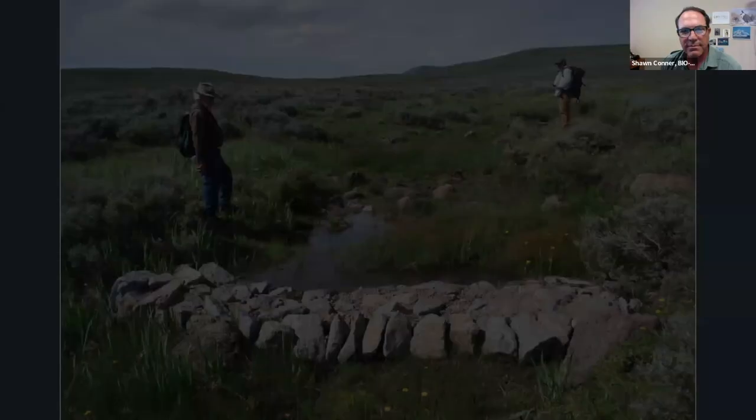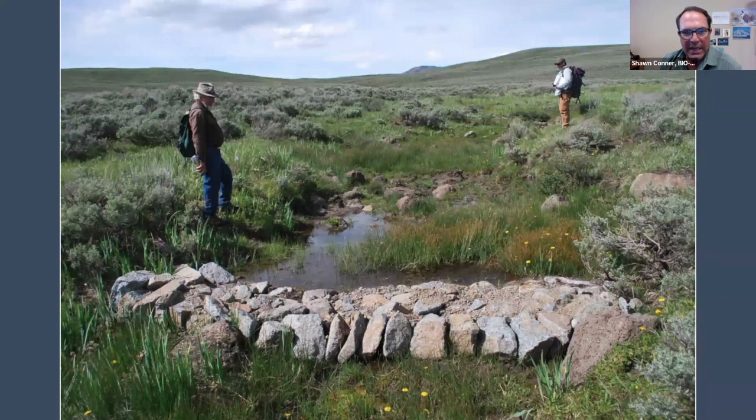Next. Again, in this one rock dam, you can see some of the vegetation recruitment behind it. Now that we've got water stacked up there periodically for a certain amount of time of the year, this is an ephemeral drainage. Now we've got some rush coming in there, some water loving stuff that really starts to hold that soil in place. And that's the effect that we really want to have.